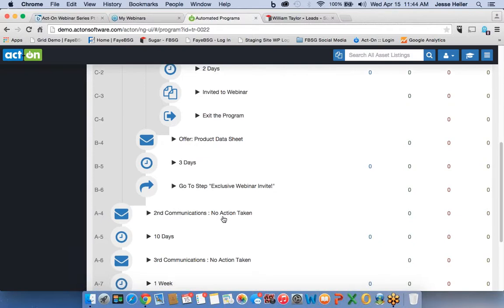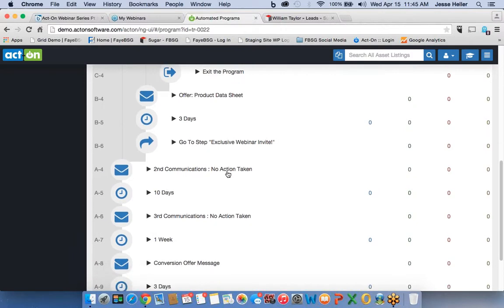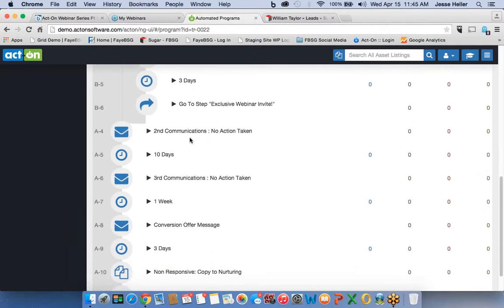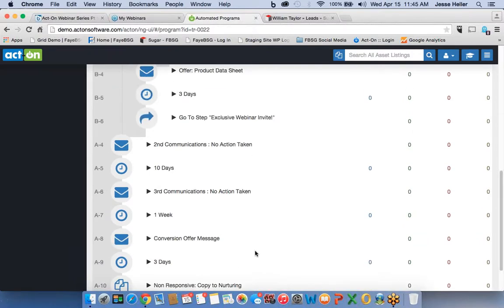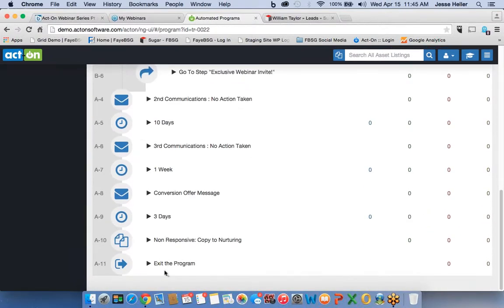Say they did nothing. Say they didn't open any of the emails. You can create another conditional branch where you offer a different campaign. You wait 10 days, then you send this communication. At the end of the program, however long, this could be a month campaign. Once it's over, you can send an automated alert to yourself and say, all right, William Taylor has finished the program. Let's look at his lead score when it's all said and done.